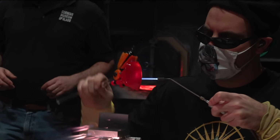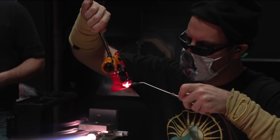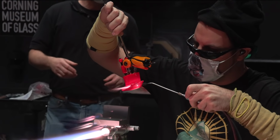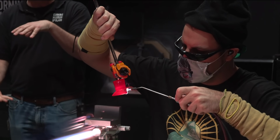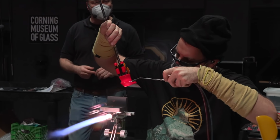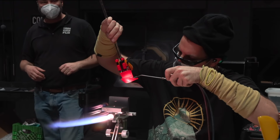Now, I mentioned you're going to see some different sort of pacing going on here than what we typically see in our glass demonstrations at the museum. So these guys are building different components that are going to then be attached to the major composition. Now, what Ryan is putting away in the oven right now and what Adam has been working on down here, those are arms to our robot.